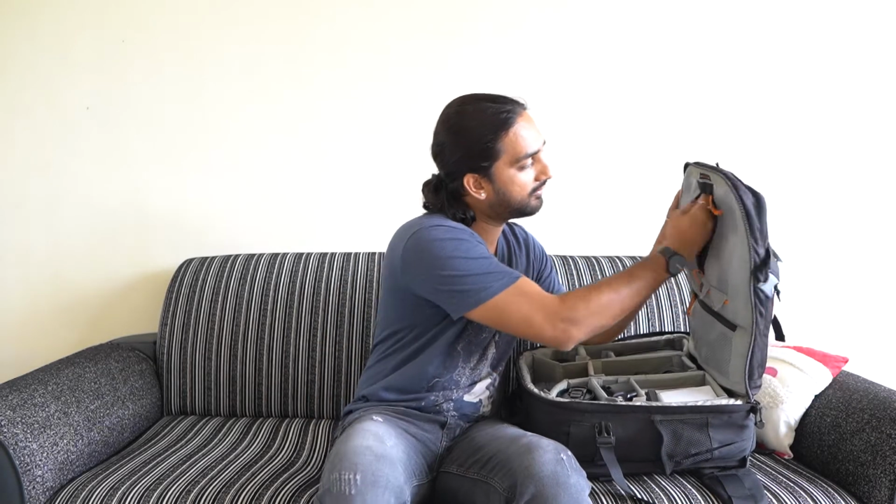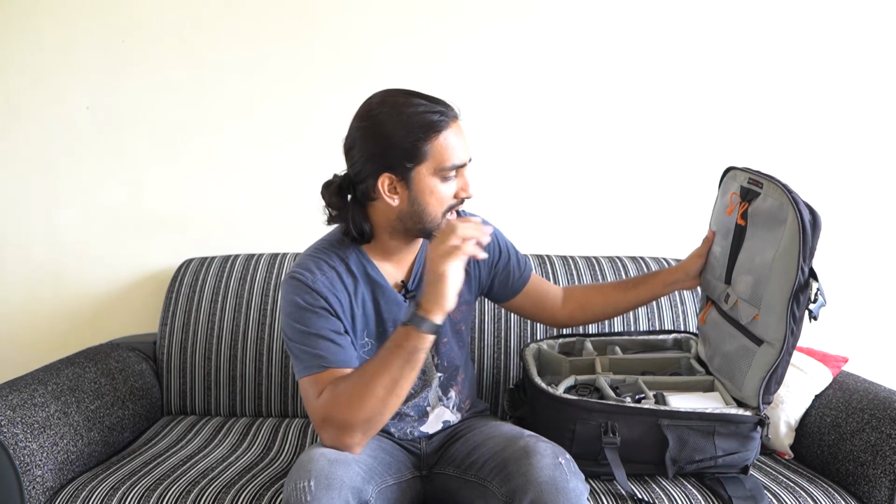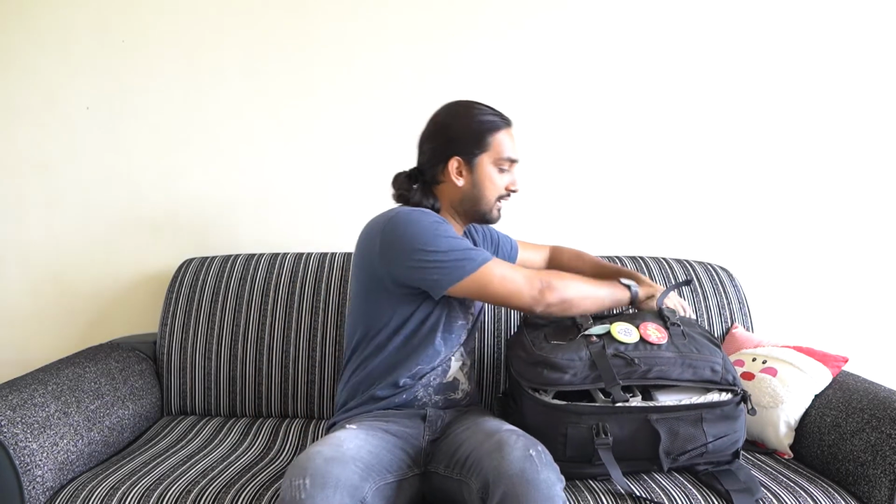This is also very important, and I keep it with me all the time whenever I need to use my lenses, and if there's a bit of dust or some smudges, I can clear it off with this lint-free cloth. So that's also a very important thing that I keep.